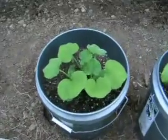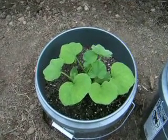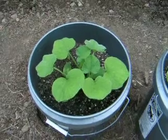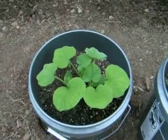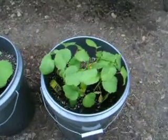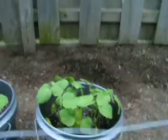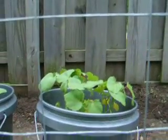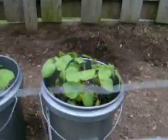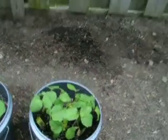Also added a butternut squash this week, and this thing has gone crazy, and I'm glad I did. My wife really loves this, and she makes soup from butternut, so those are great, can't wait. Here is the okra. The okra is just doing really well. As a matter of fact, if you get down here, it's way above the top of the rim now. So those are looking really good. Hopefully they'll yield a lot.